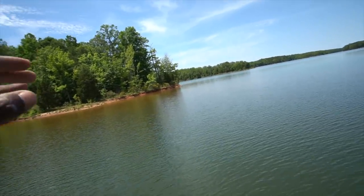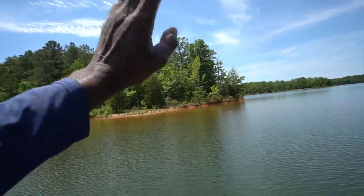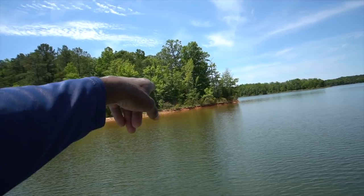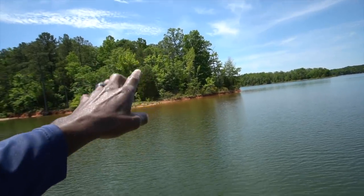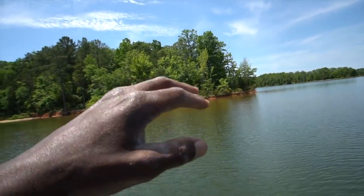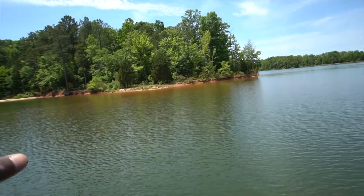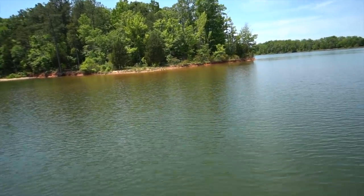So I'll take my swim bait and I'll throw it all the way to the bank over there. All the way to the bank, going through it where I see red. That's where the herons spawn. They don't spawn out here in 5-6 foot of water. We don't have a lot of bushes. We don't have a lot of things in the water for fish to spawn on. So this is what they spawn on, these long points that have red clay on them.